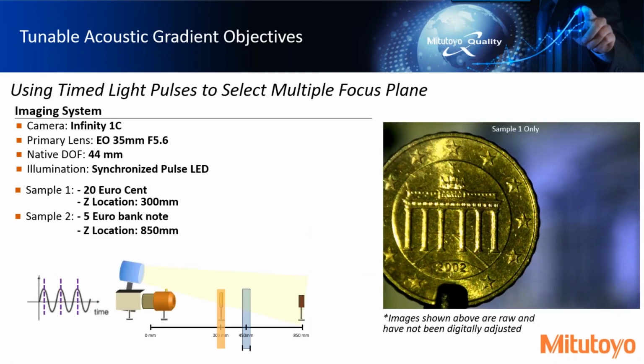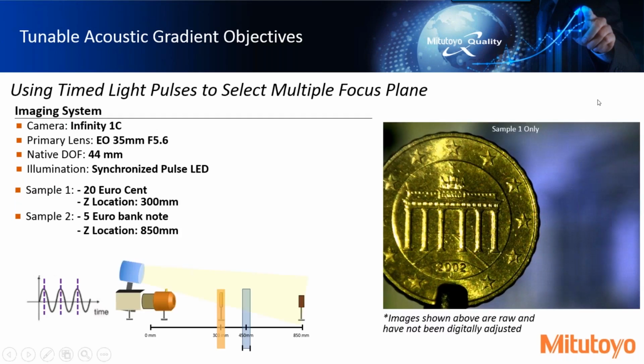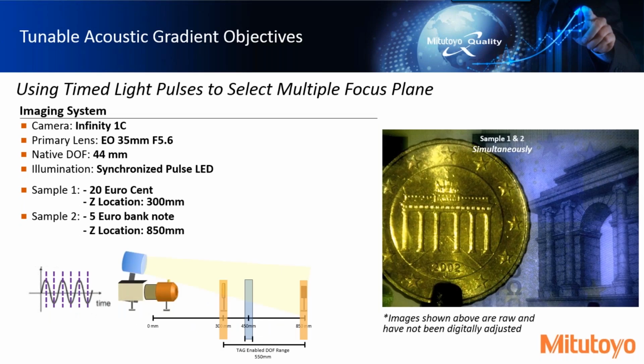So here's some examples of timed light pulse. In the foreground, we see a picture of a euro. It's a 20-cent euro. The camera is an Edmund Optics 35 mm with f5.6. The native depth of focus is 44 millimeters, okay? And then we take this image as one image, and then we have another image in the background, which is a euro banknote. You can see the first image, and if we go back here, sorry, you can see down the bottom, here's where our first image is, and there's where our second image is. Then we pulse the lights so that it lights up these images, and we enable the TAG lens, and you can see now we actually can see both images at once.